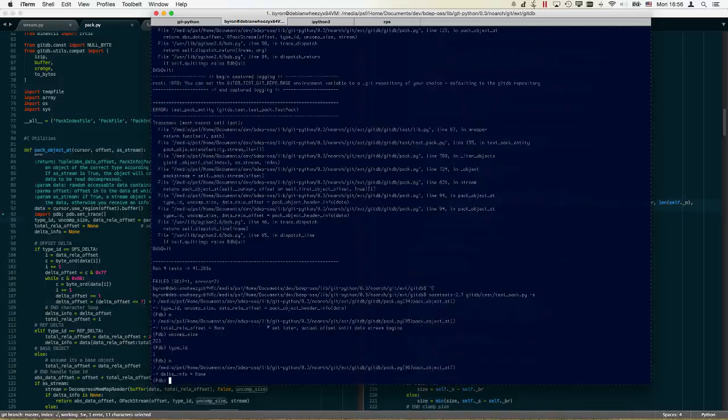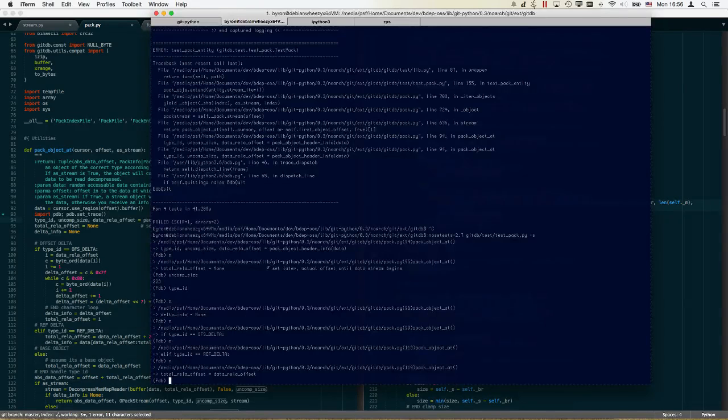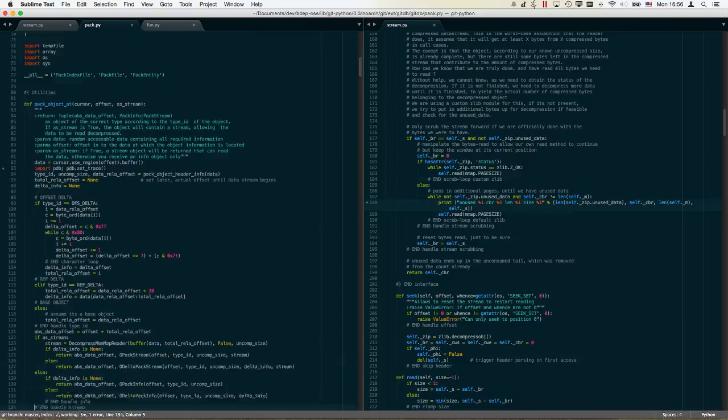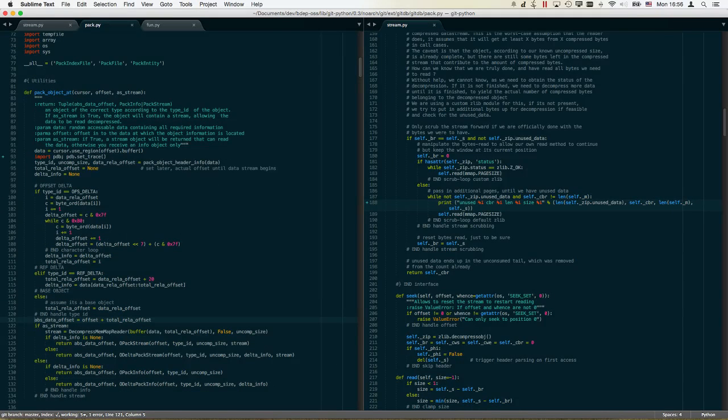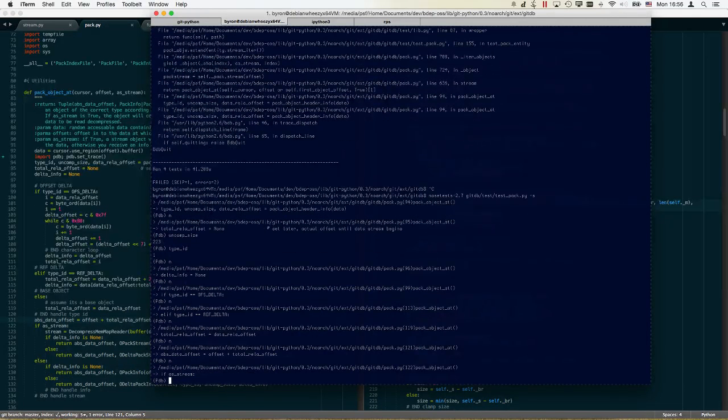Let's go in. Ref delta. Is it a ref delta? Total relay offset. Yeah. Maybe we have to get one more, because that actually works. Could that be the case? Well, let's just keep going.